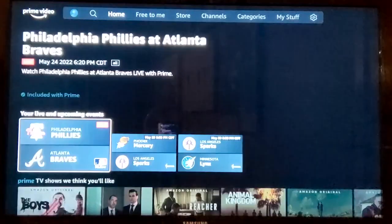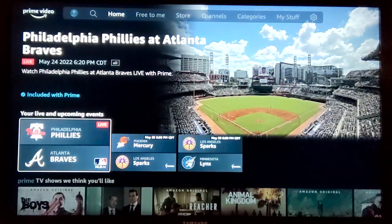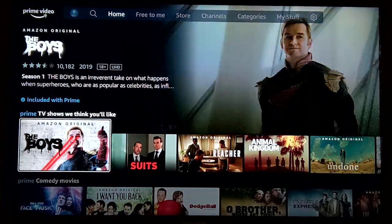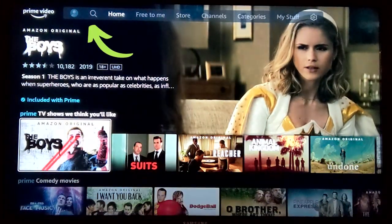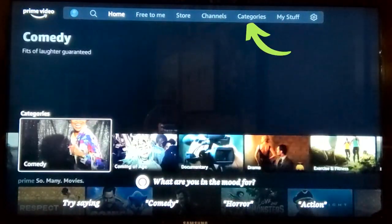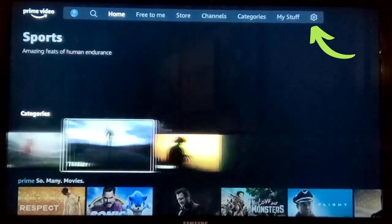Items for purchase have a yellow price tag in the top corner, whereas included items are tagged light blue. Your profile is on the far left, followed by a search icon, home, free to me, store, channels, categories, my stuff, and a settings gear icon.